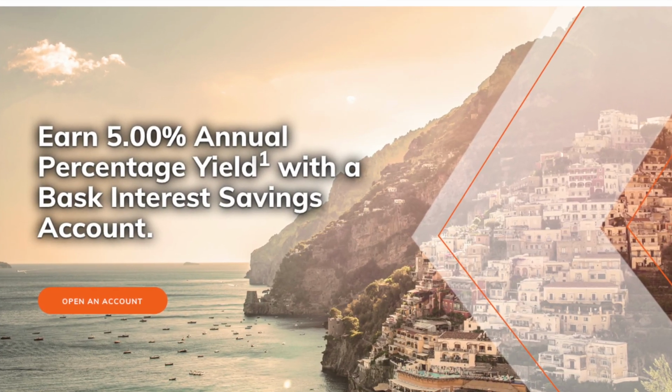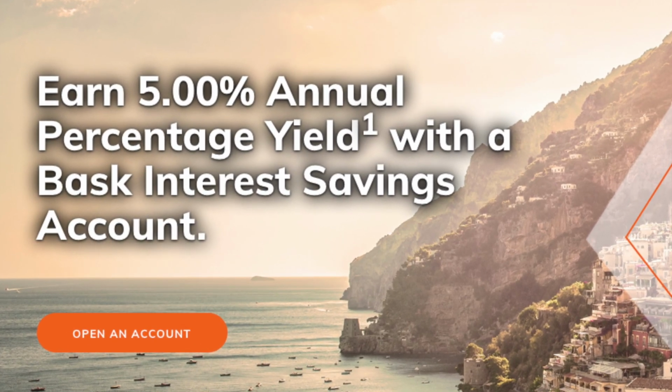Number 17, BASK Bank, which currently has a 5% APY on their high yield savings account. There are no fees, no minimum deposit requirements. However, it is important to note that BASK Bank states if any account remains unfunded for 15 business days, they reserve the right to close that account.